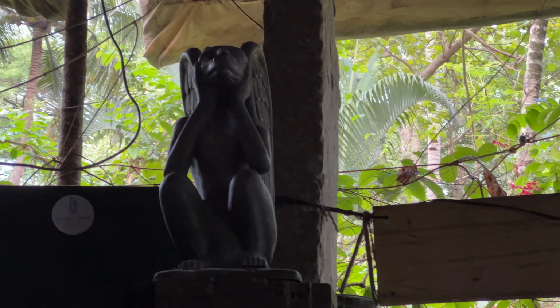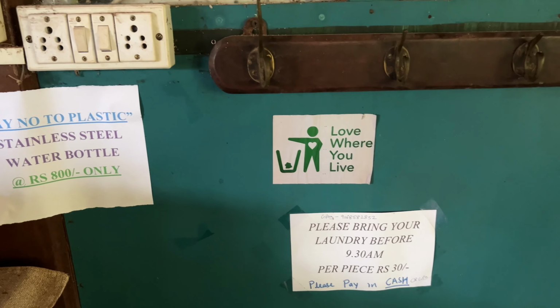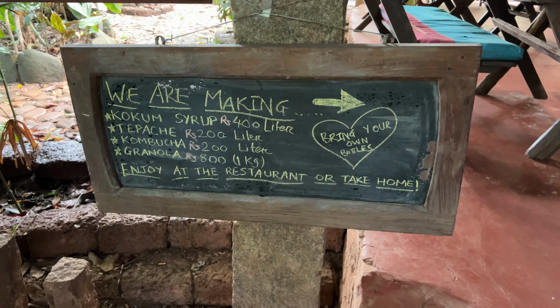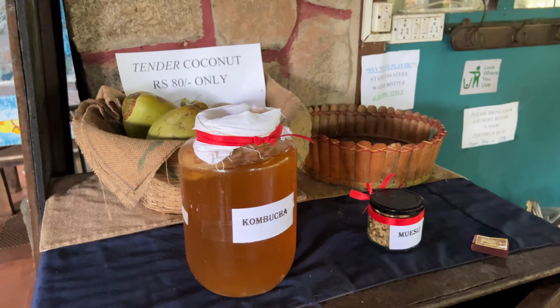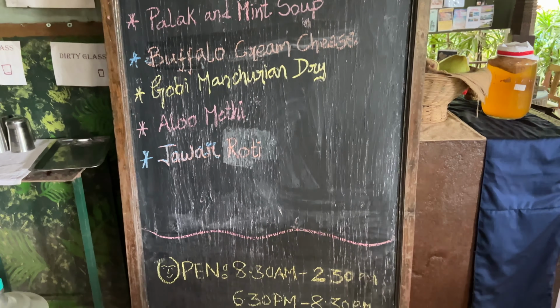Also, being an eco-friendly place, they do encourage the use of steel tumblers over plastic containers and plastic utensils. Also, if you want to buy anything from their cafe and take it back with you, they encourage you to bring your own container. I think this is one of the few places that's actually doing really, really well when it comes to conserving the environment. And that is what makes it so special.